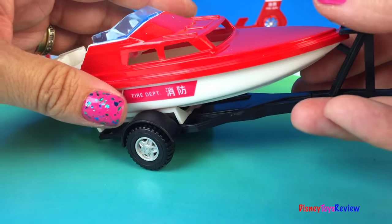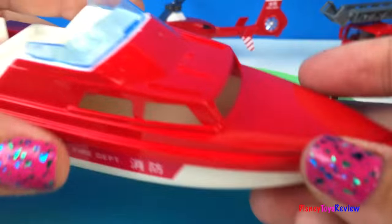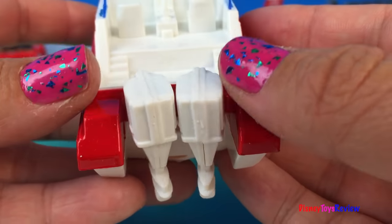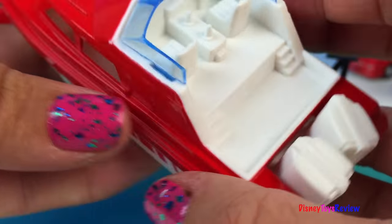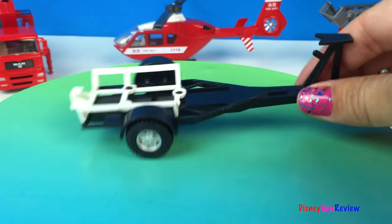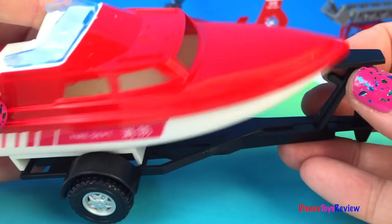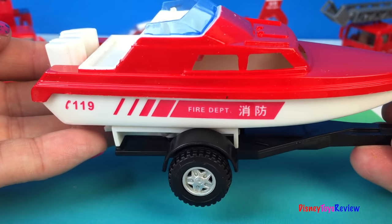This boat is a bigger rescue boat. It can come off. You can see it has two motors. I bet these could be lots of fun in the bathtub. And the trailer hooks the boat on. And we're ready to go.